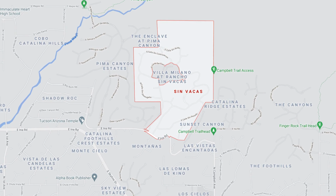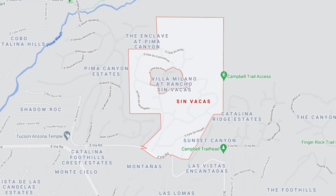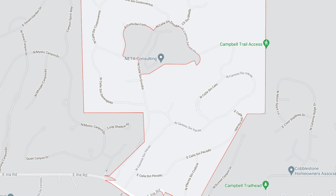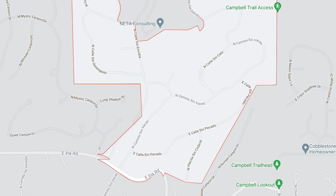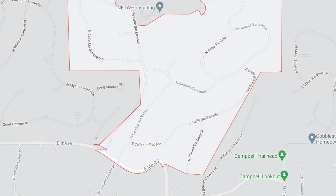Later, a developer came along and purchased the land and started building streets on the land, and the developer's office manager was a Spanish speaker who named the majority of the streets with some of the most interesting street names in Tucson today, including the ones he named after the 7 deadly sins, such as Calle Sin Pecado, which means street without sin, and Plaza Sin Lujuria, which means place without lust. And that pretty much sums up Tucson in a nutshell.